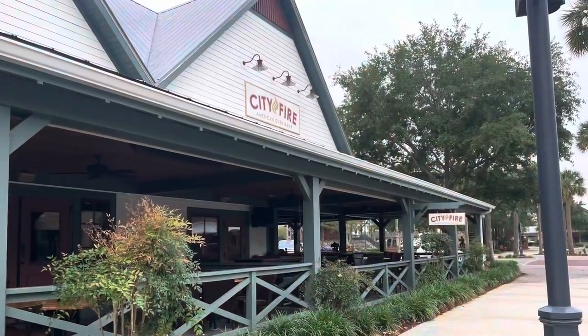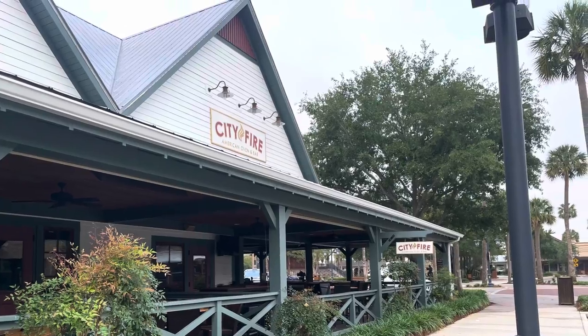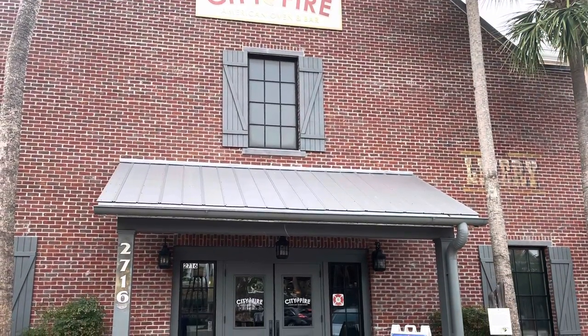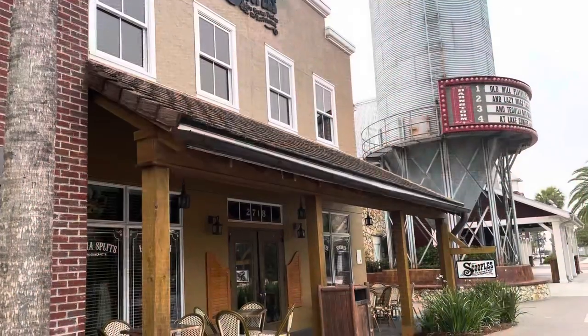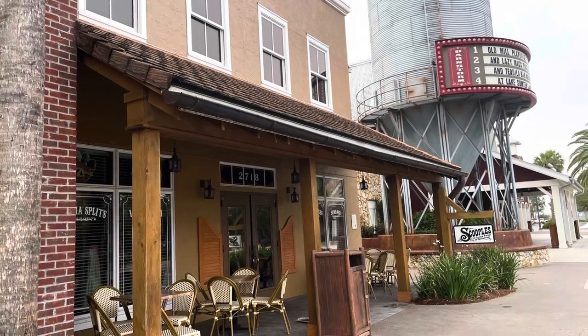For all your golfing needs. Need some bling? One of the favorite hangouts, City Fire. There's also one at Sumter. So if you need some pretty expensive but pretty good ice cream, there's Scooples.